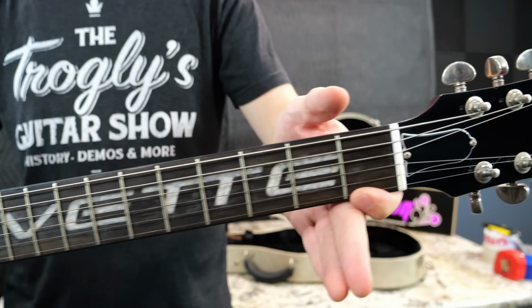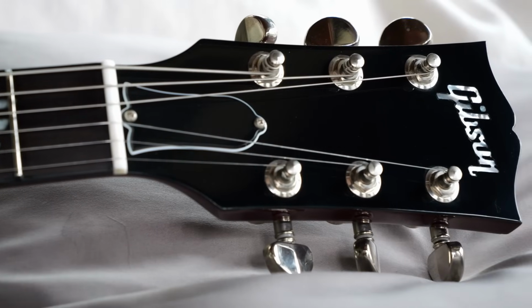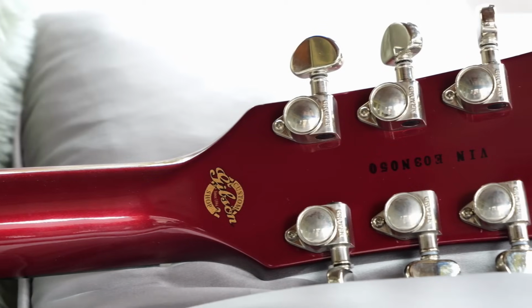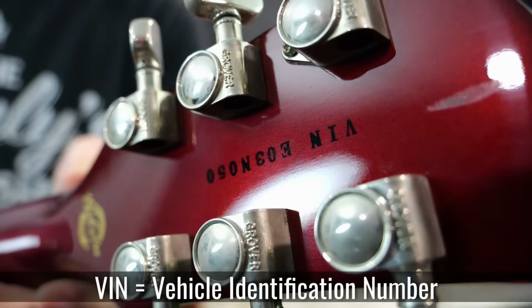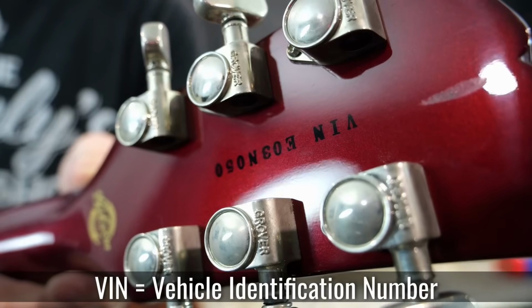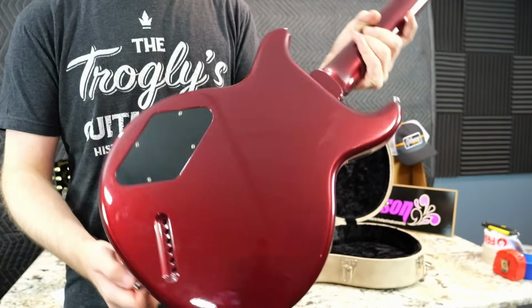And then as far as the headstock goes, they didn't do anything too crazy up here. It's just regular Gibson mother of pearl without any additional branding. As far as the back, you get a custom shop decal, and then your serial numbers are kind of cool on these. They make it look like a car's VIN number, which is basically a car's version of a serial number. Then for the back, besides what we already talked about and the contoured edges, it's not all that different.